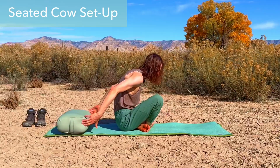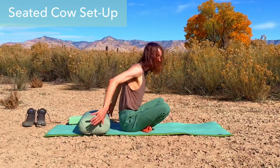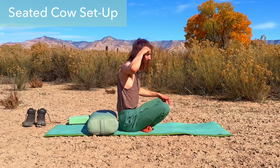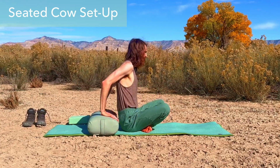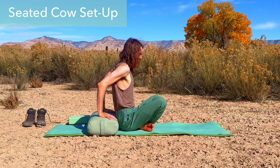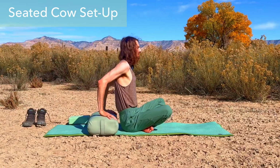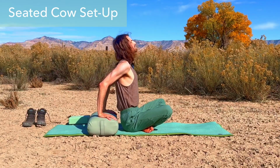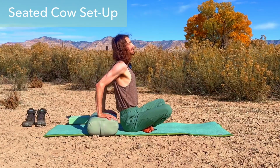A bolster can come back behind you if you have one, or hands can come to your thighs for our seated cow hold, the spinal extension opening through the back. We want this to be a very passive position. So we're not looking to actively push to create our extension, but first to open up and then to relax into the space that is there.